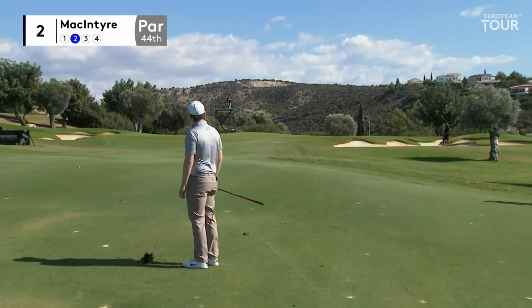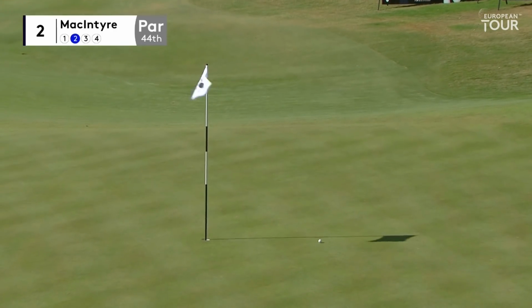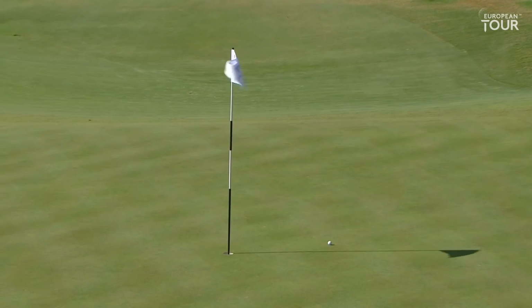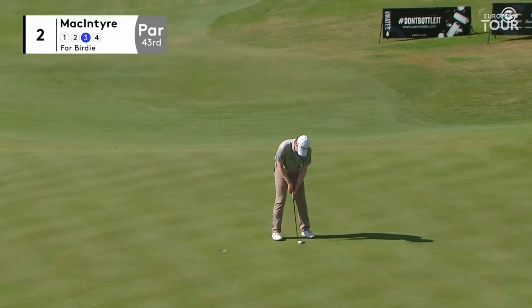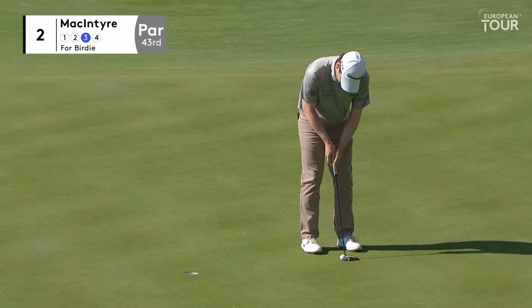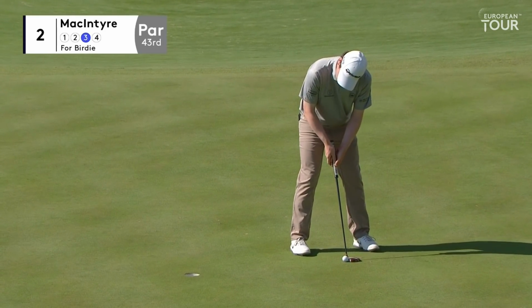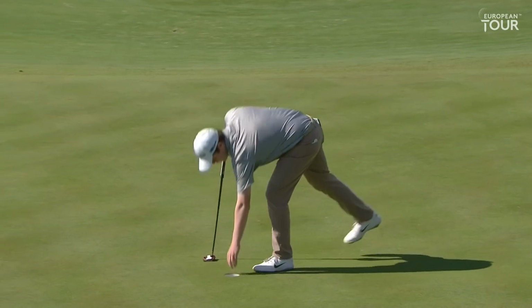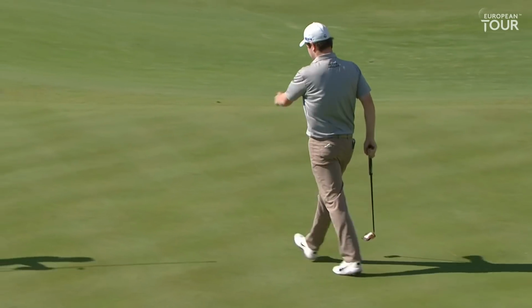That's a very deep divot. As you said, I've got to get steep, and that is magnificent from that lie. Sensational second shot. The divot was the smallest divot I've ever seen. It was only the size of the golf ball. Ball was half underground, and he managed to spin it back to here out of that lie. That's a great three.